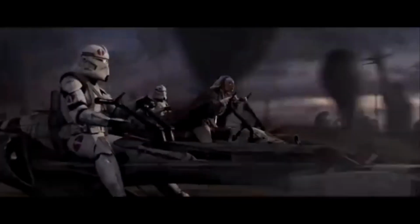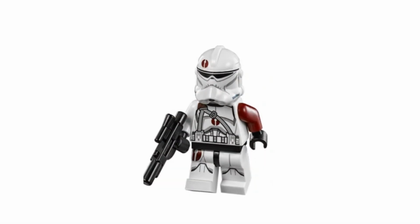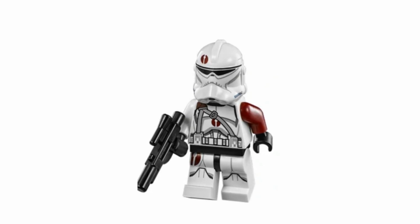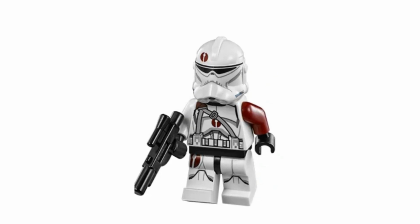Ultimately, I think that this minifigure is superb for building a specialized army of clone troopers. So I recommend that you get a couple of these minifigures.